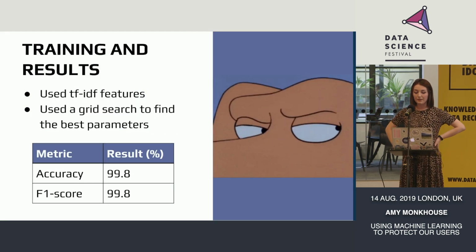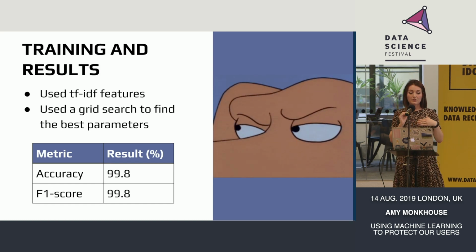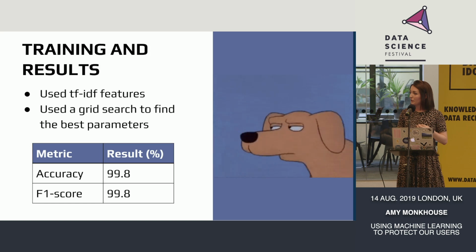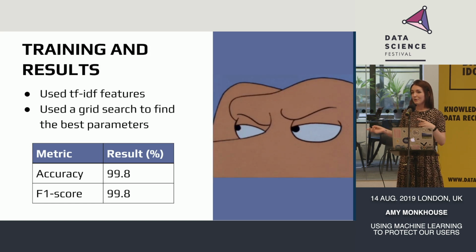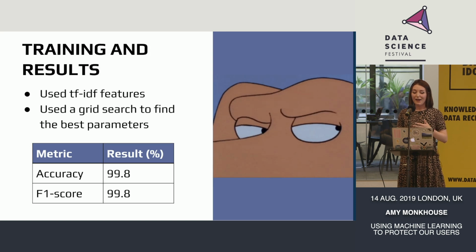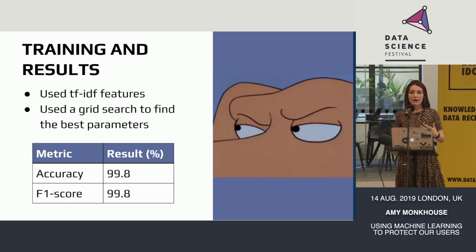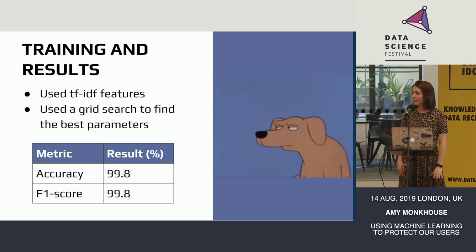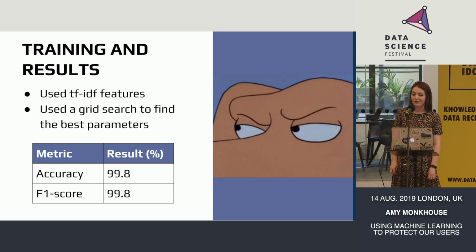Then to train the model, we concatenated those features. We did a range of n-gram term frequency, inverse document frequency features, and used a grid search to find the best parameters of the model. As you can see, our results came back suspiciously high. But when you think that the phishers are the same people coming back and coming back, using the same language, it's biased in that way. So it's not all that shocking that the results are that high, but what is important is, does it actually work when we implemented it?